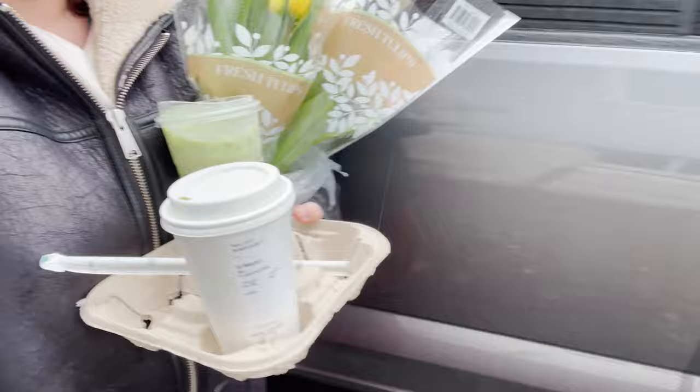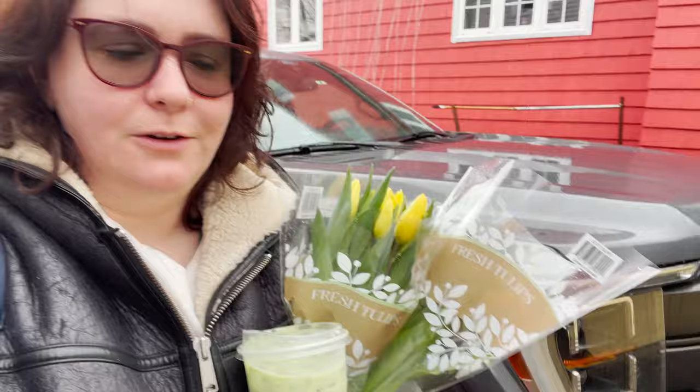To Maria's, and I gave Julie her boxes because I transported her work up from Vogue Knitting Live, because why ship it when I knew I was coming up here? And she got me some flowers, and she got us matcha, and yeah, now I'm gonna go inside.